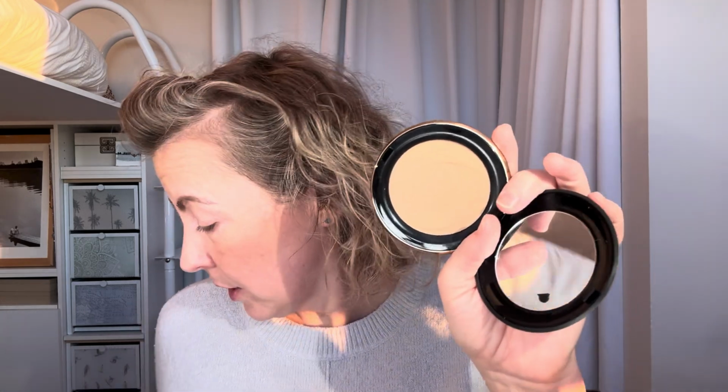I did also get a new Lancome bronzer. So this is the CE Transforming Bronzer. I got the shade 1 Fair. So I have used the shade 2 Light, which looks like this. And it's just beautiful. This is a very beautiful bronzer. So much so that I was willing to buy another color in the middle of winter.